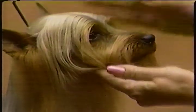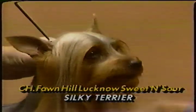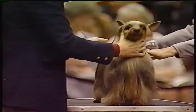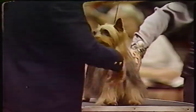And you speak as a layman when you say that, because the people who actually know, of course, know every characteristic. This is the Silky Terrier. A moderately low-set dog with a top knot, blue and tan. This is Champion Fawn Hill, Lucknow Sweet and Sour.